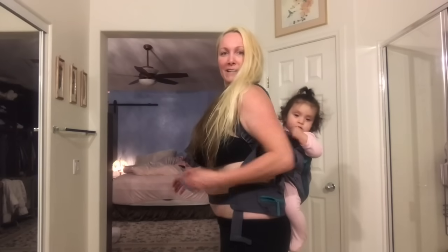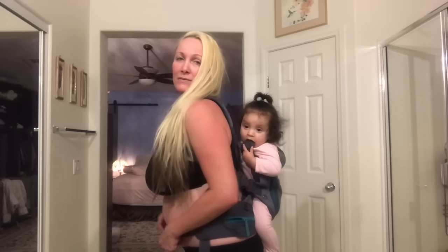So, this is my postpartum belly. It is a little bit bigger than I'd like, so we're working on that. And my baby's on the back. She's very fussy because she's teething right now, so we're gonna hold her in this.